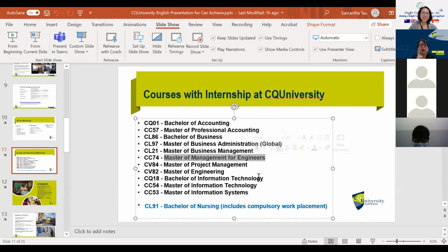So if you have a student whose English is not that strong, or they don't want to study up to 30 weeks, you can consider these courses that have a slightly lower IELTS requirement, like the Masters of Business Management and this Masters of Management for Engineers, these two courses. Okay, thank you, Samantha.